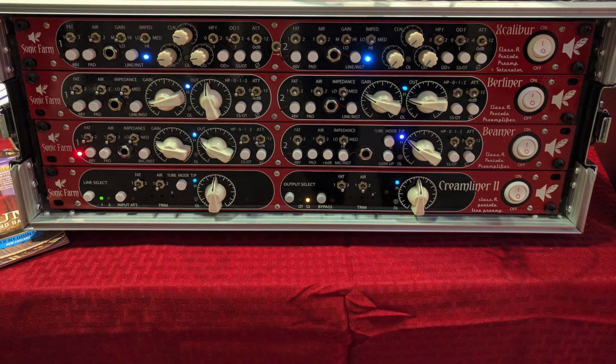And lastly, we have the Sonic Farm booth. Sonic Farm is a company from Canada. This is their first time at Summer NAMM, and I've seen Sonic Farm around, but I've never got to physically touch or hear their gear. I actually got a one-on-one with them the following day after the show at Soundstage Studios to demo their gear, and you really spend some more one-on-one time and ask questions, and I came away really impressed.